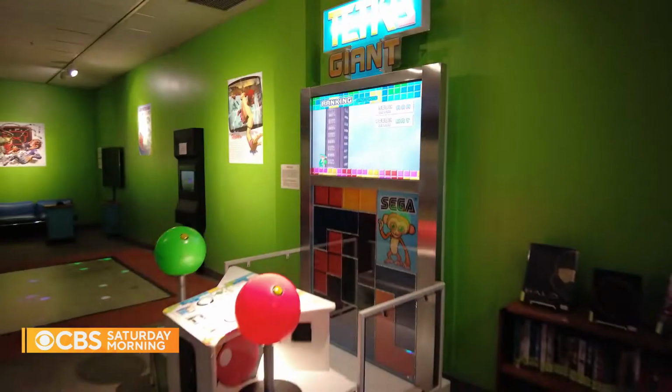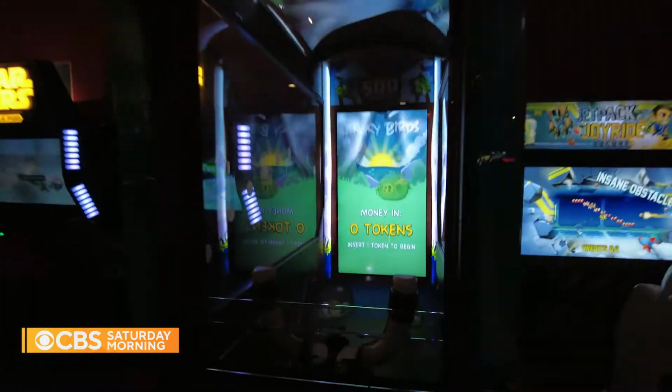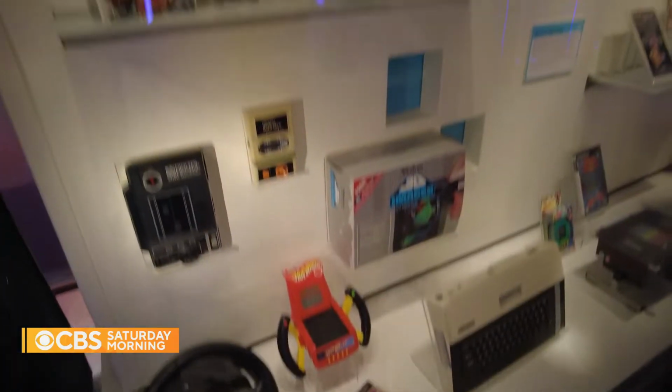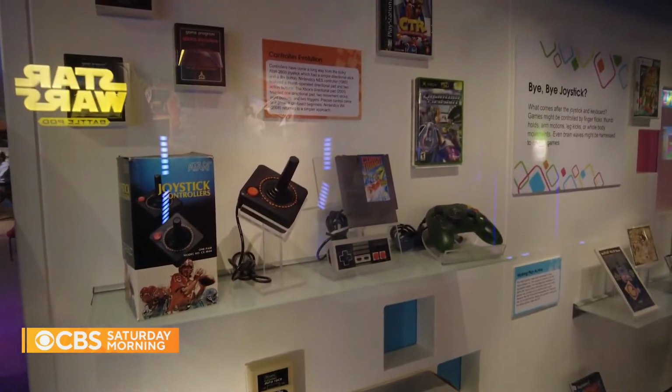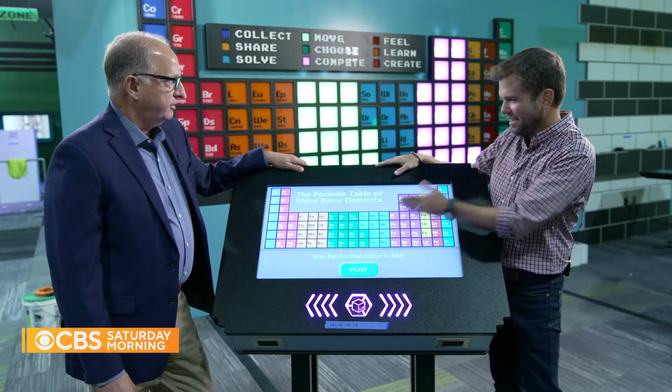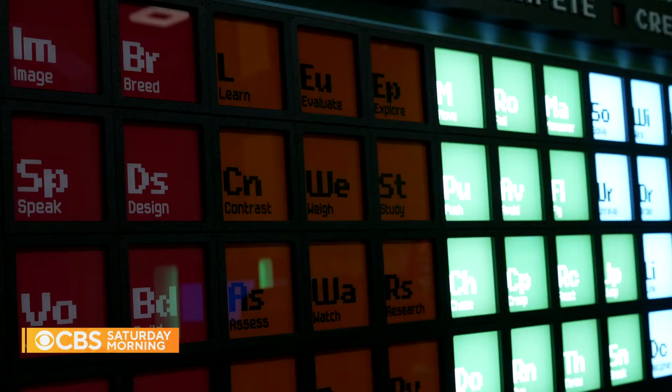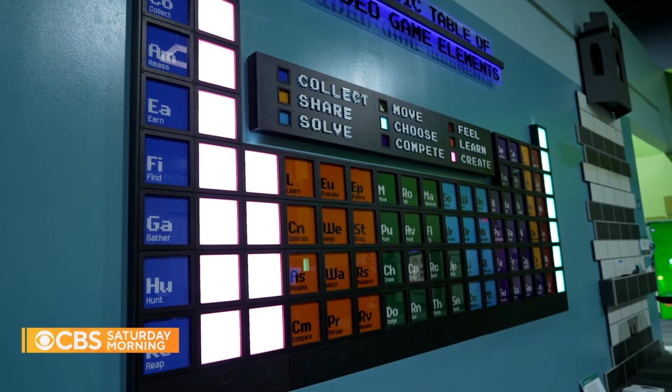In the expansion wing, visitors will find supersized versions of their favorite video games, explore the interactive exhibits, and learn the history of the technology. This is the periodic table behind us and next to us of video game elements. Just tell me, this is sort of like the science of play, basically, right? Every game you play, you're doing something. You're moving, or you're solving, or you're creating, and so on. And so our academic team really recognized that and came up with this concept of forming that into a periodic table of video game elements.